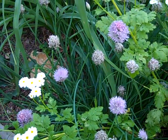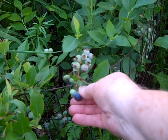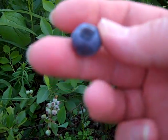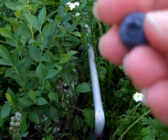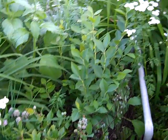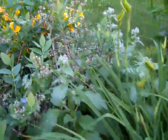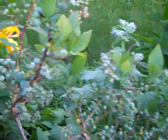Oh, looky here. We have a ripe blueberry. Oh my goodness, what is today's date? Today is, look at that, the 16th of June. This is the kablooey. That's the first one, the new kind of blueberry that we've planted. All right, here's our regular blueberries. Yeah, they're looking good.